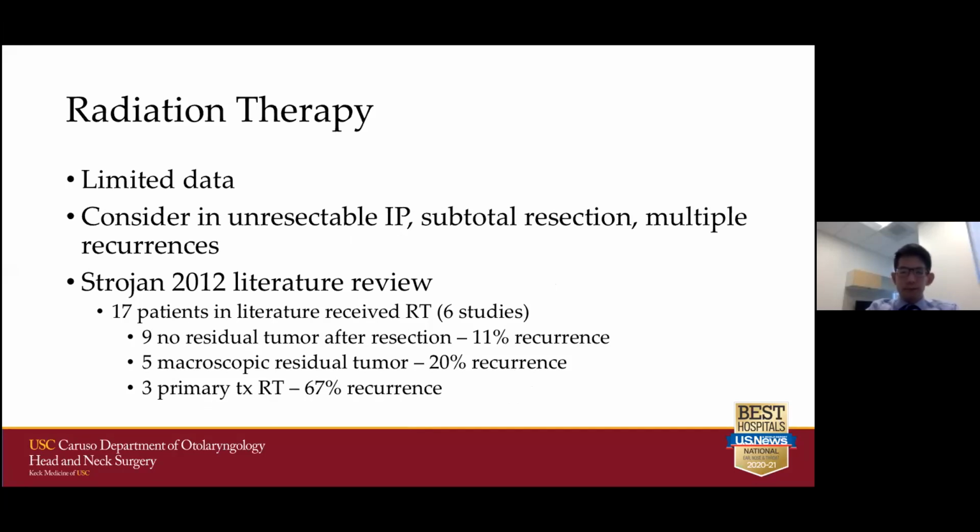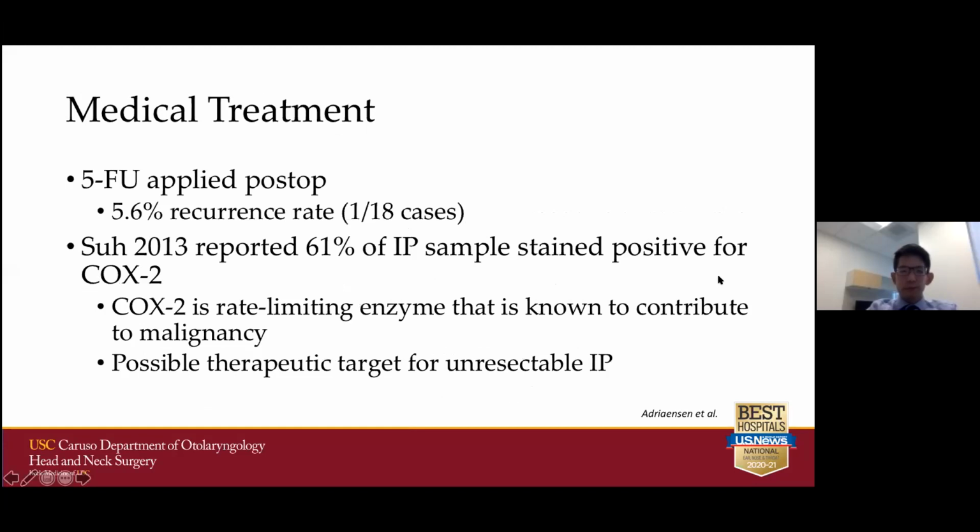In terms of medical treatment, there have been no reports of medical therapies used primarily for the treatment of inverted papilloma, but there have been studies looking at adjuvant medical therapies for the treatment of inverted papilloma. So 5-FU has been proposed as an adjuvant treatment post-op. It's a structural thymidine analog that interferes with DNA synthesis, oftentimes used to treat epithelial malignancies by acting on proliferating cells.